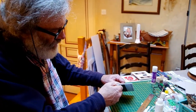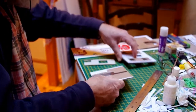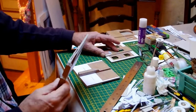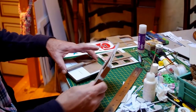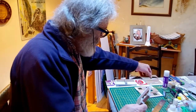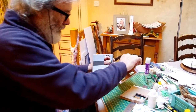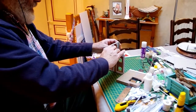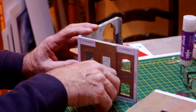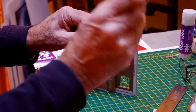This is like 4 bits of 2mm card thick. This is part of it, and you can see some of the parts that I've built so far, and they've got to go together, obviously. I think that goes there, like that, okay, eventually. And then this bit will go here, eventually.